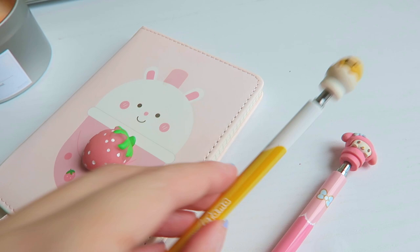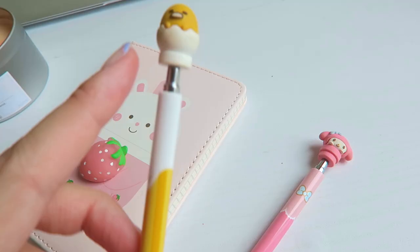Today, I think I'm kind of in a Gudetama mood. Like Gudetama, I just couldn't care less today. My favorite lazy egg.